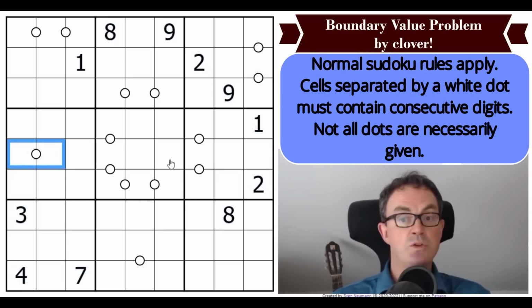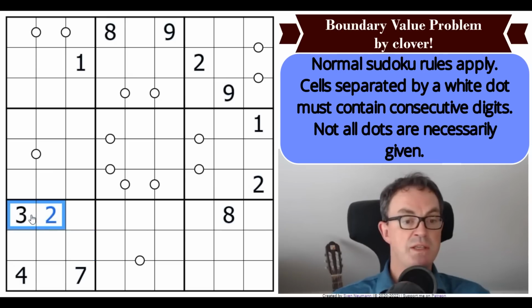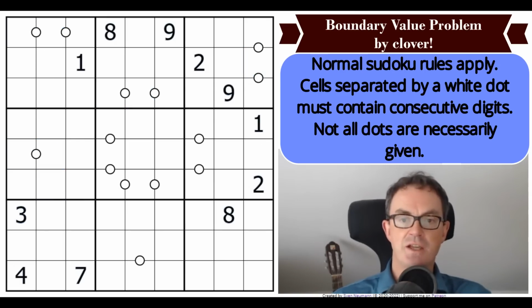That's how the rules work. Not all dots are necessarily given is telling us that it would be absolutely fine, for example, for this cell here to be a 2. Just because these 2 cells are consecutive doesn't mean there has to be a white dot between them. We just know that for certain dominoes in this puzzle, we definitely have got that consecutiveness going on.